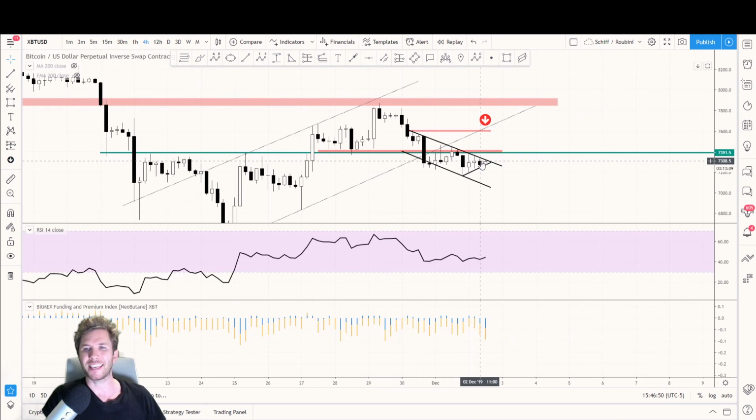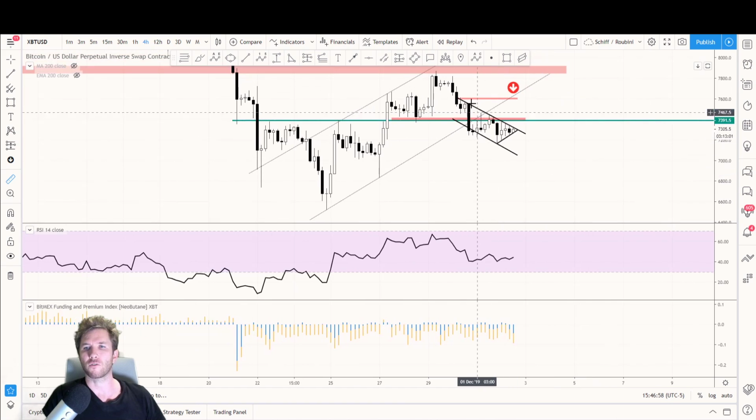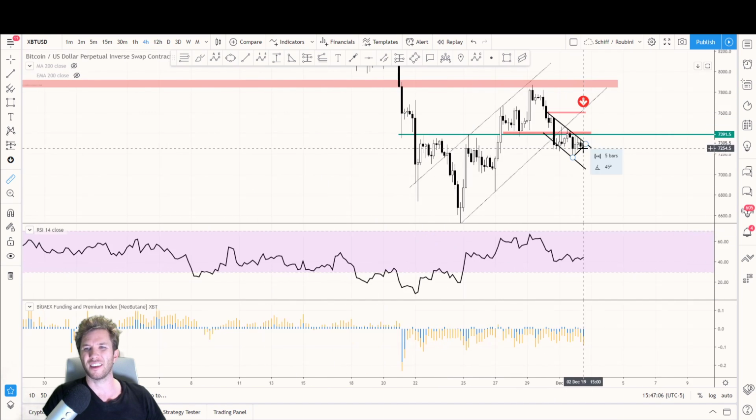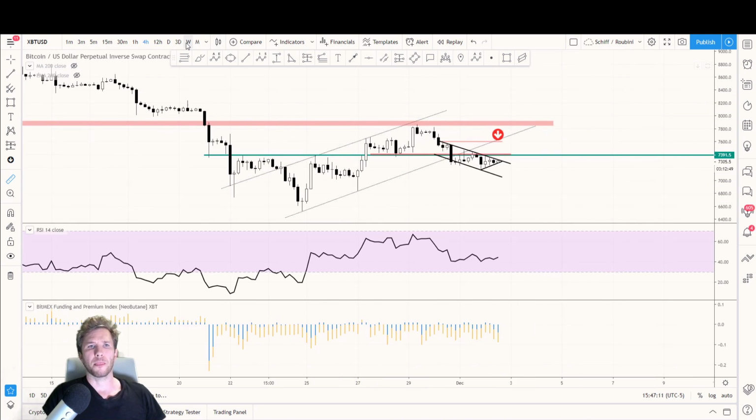So my guess is that we'll probably break out of this channel, test 7,400, possibly even up to 7,645. It's not a great trade because strength does show to the bears right now. It's in a downward correction, but that's what I would be looking at for the near term. Okay, now let's look at the weekly.